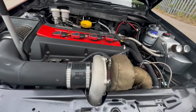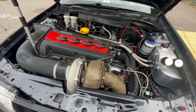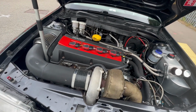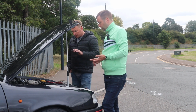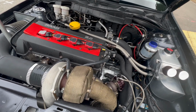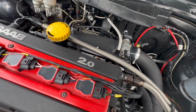So what turbo are we on? It's a Precision, isn't it? Yeah, 5530. So the block was all Pec rods, wheels and the pistons, stud and nut kit, Cometic head gasket. The top of the block was skimmed down as well for hot spots. Balance chain delete. What else was there? Everything got lightened and balanced as well, with the pressure plate and the clutch.